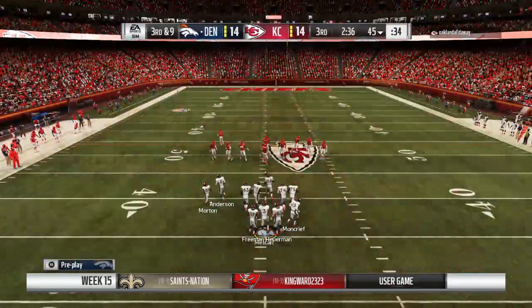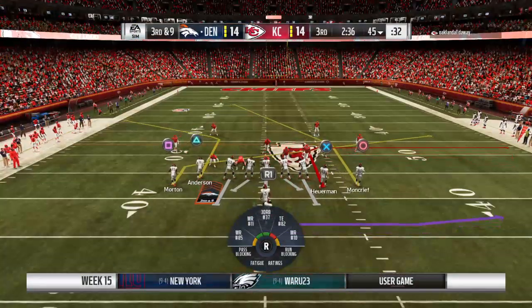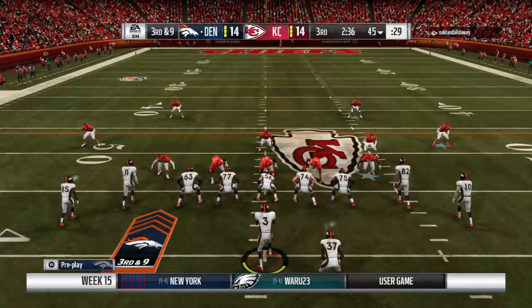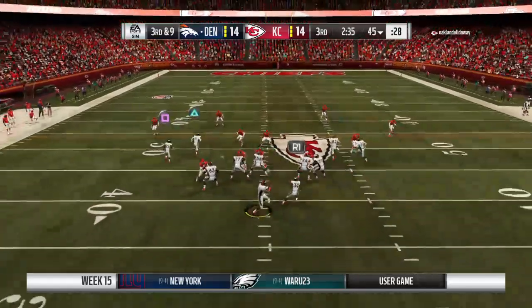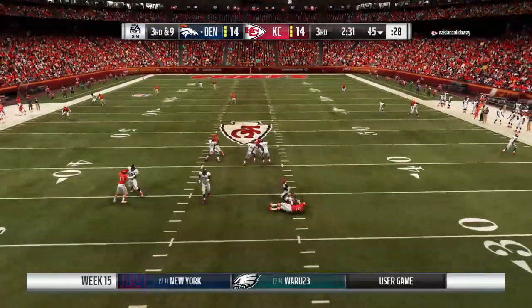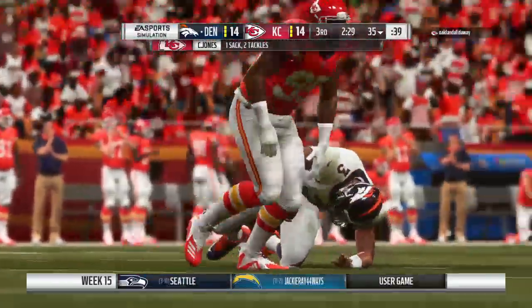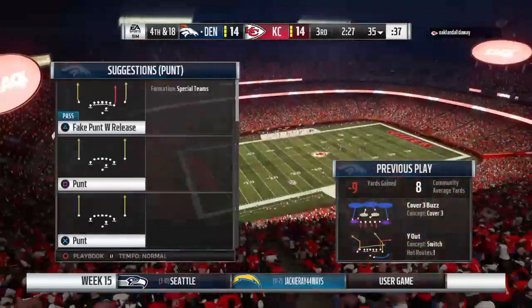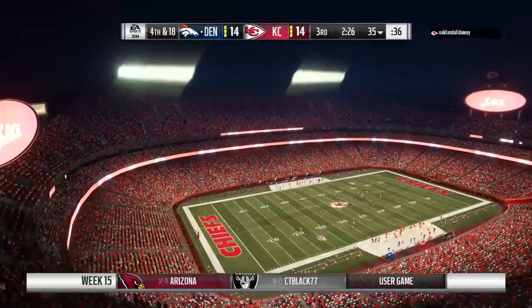The Broncos on 3rd down. They're hitting at 60%, 6 out of 10 thus far. This is 3rd and 9. They'll look to throw. And the Chiefs are going to get him. Chris Jones in there to get him for a loss of 9, and that'll lead to 4th down.